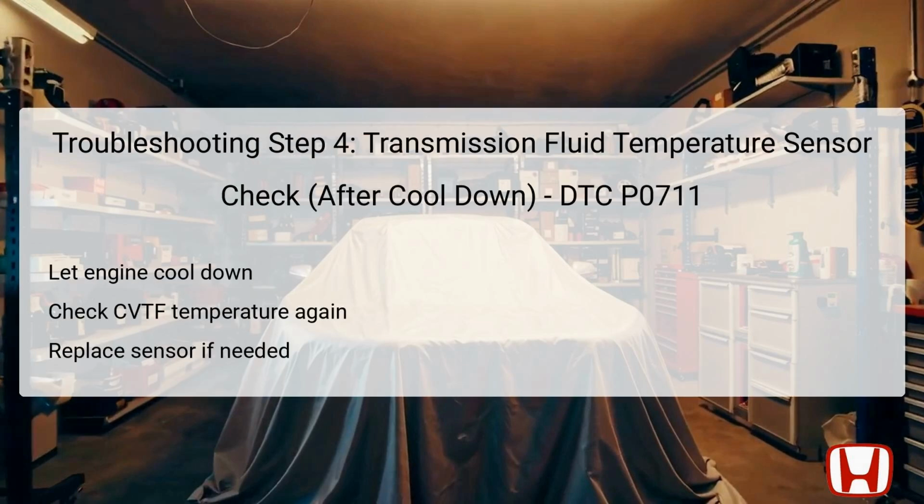The final step requires checking the CVTF temperature while the engine has cooled down to a safer operational level, specifically until the engine coolant temperature reads 122 degrees Fahrenheit, 50 degrees Celsius, or below. Utilize the HDS once again to determine the CVTF temperature. If the reading indicates 230 degrees Fahrenheit, 110 degrees Celsius or higher, it implies an issue with the transmission fluid temperature sensor, warranting its replacement.